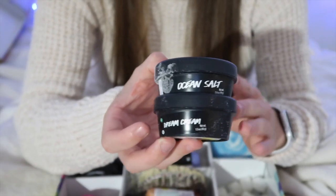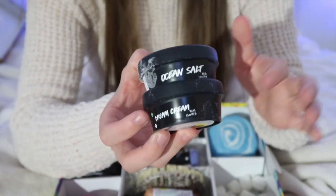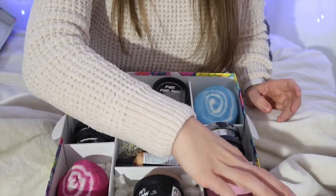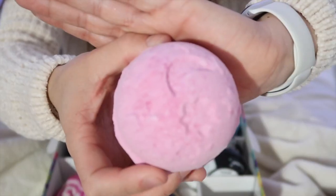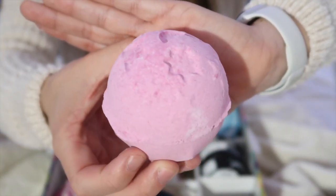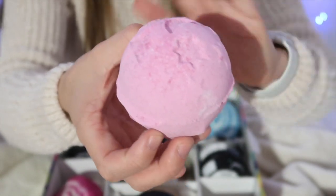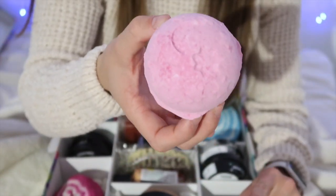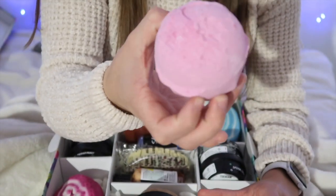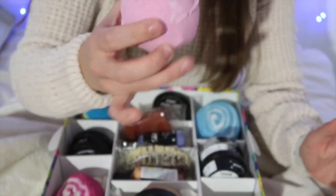Down here, we've got two more tubs of the Ocean Salt and the Dream Cream. And then last but not least, we have the Twilight Bath Bomb. This is essentially the Sleepy Bath Bomb, so that same amazing lavender scent, this adorable light pinkish color with some moons and stars imprinted on the top of it. That is it for today's Lush Boxing Day sale haul.